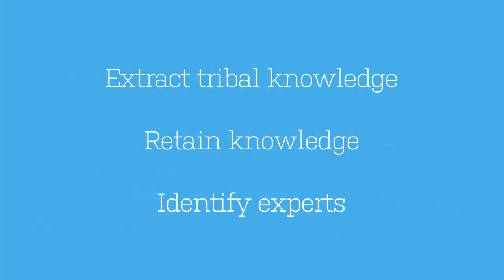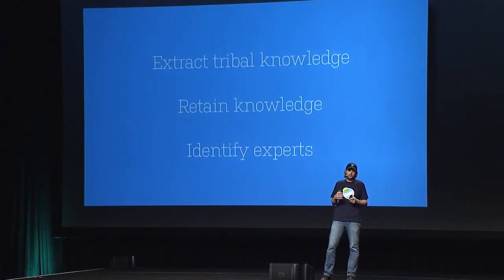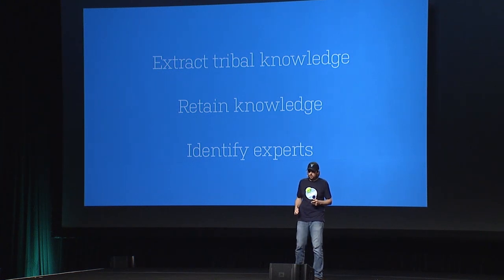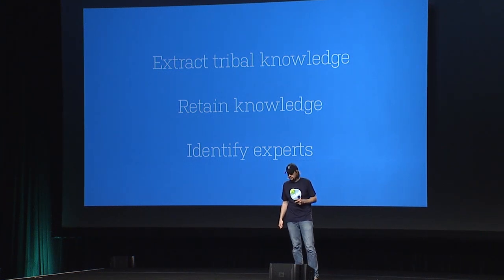So it lets you do those three things. Extracting the tribal knowledge that exists in all of the very smart people that you spend a lot of time and energy recruiting. Help you retain the knowledge when people leave, and indeed, not disrupt new teams when new people join and they want to ask the same question again. And it helps you identify experts, group people together, find tribes that share common interests, and again, look at the individual skills and profiles of people within the organization.